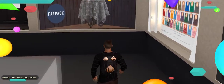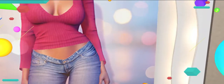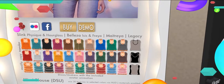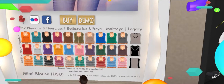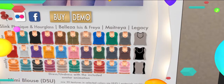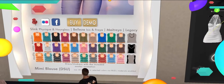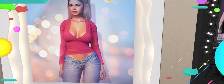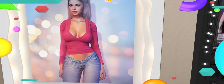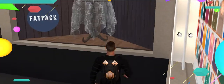And what do we got over here? This looks like an average top over here. Wait, what did she just do? Oh, she flashes her boobs. These are flashy boob shirts, dress undress included with avatar animations, guys. Now this is different. 188 for the blouse. You want to go ahead and flash the girls. There you go, girl. You're like, hey honey, how you doing? Peekaboo. Okay, I gotta go. All right, girl, that's interesting. Hey, I like that. I like that effect.